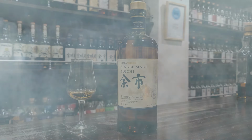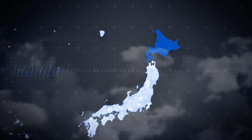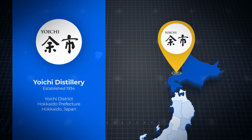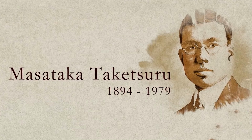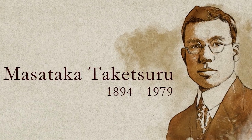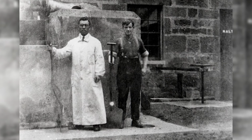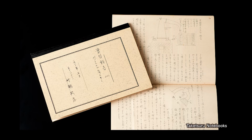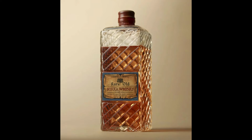For fans of smoky, peaty whiskies, Yoichi single malt from Nikka is a great choice. This whiskey is crafted at the Yoichi distillery, located on Japan's northernmost main island of Hokkaido. It was founded in 1934 by the godfather of Japanese whiskey, Masataka Taketsuru. He was the legend who went to Scotland, learnt the secrets of whiskey making, returned to Japan, became the first distillery manager at Yamazaki, and eventually founded Nikka Whiskey.